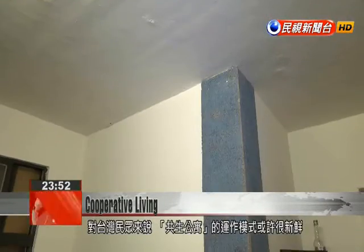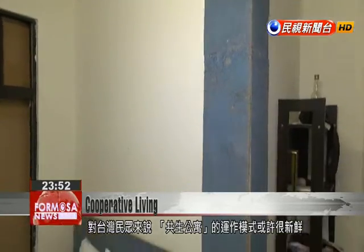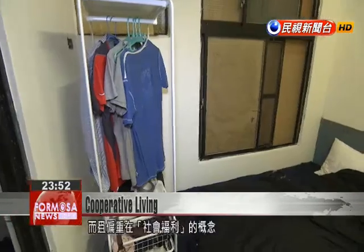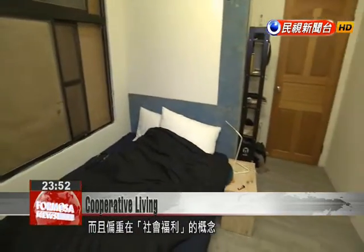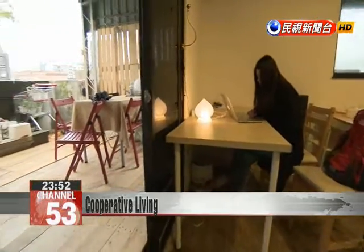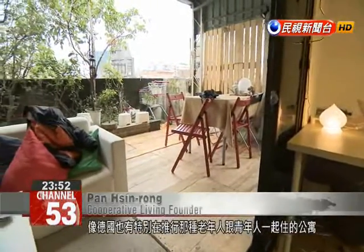For many in Taiwan, cooperative living arrangements are a new idea, but in fact the concept began in Europe, where it was put forward as a means of promoting social welfare. From what I know, Germany has been pushing for older people to live with young people in the same apartment. This is so that young people can teach older people how to use IT products, and elders can teach younger people based upon their life experience.